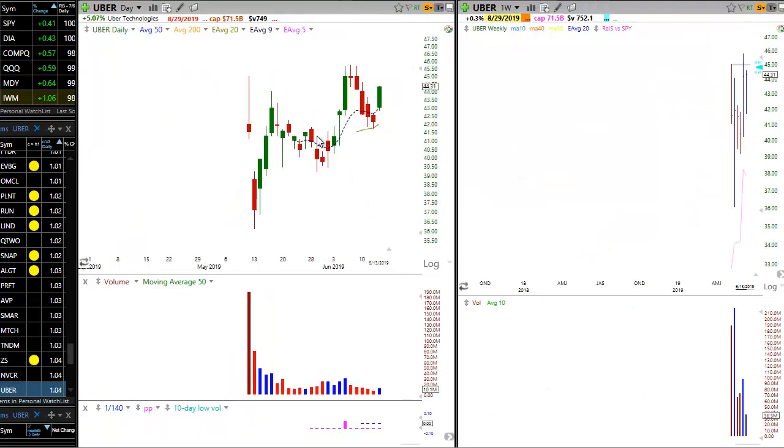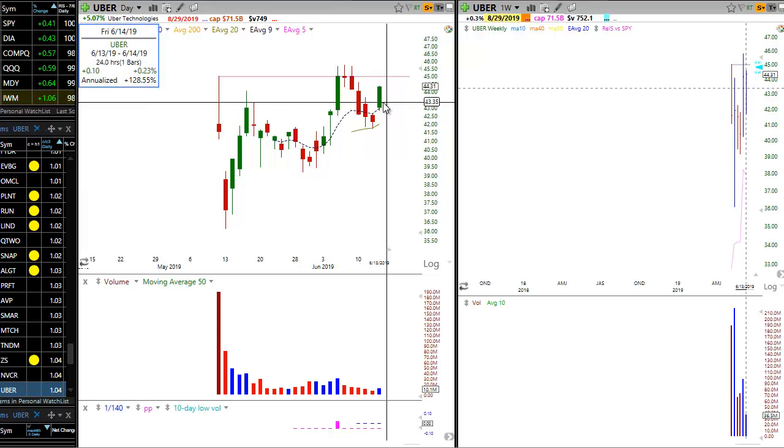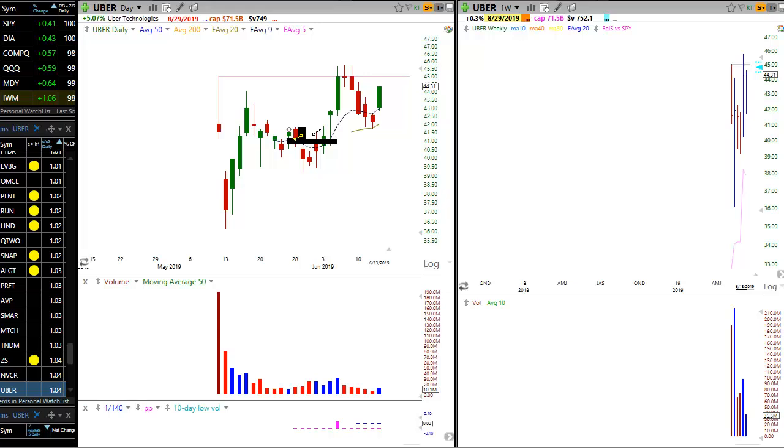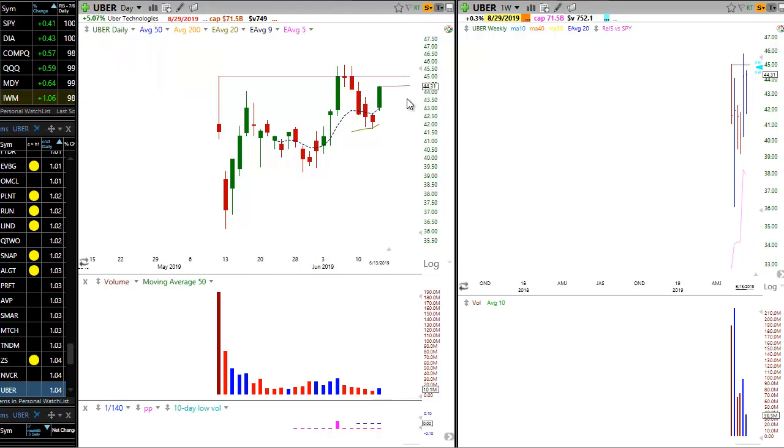And finally, Uber, we mentioned as a buy entry today in the chat room around 43.30. We'll continue to monitor the price action for an entry in the newsletter, but we'd have to see maybe the price stall for a day, maybe an inside day here, or a narrow range day, something like that.